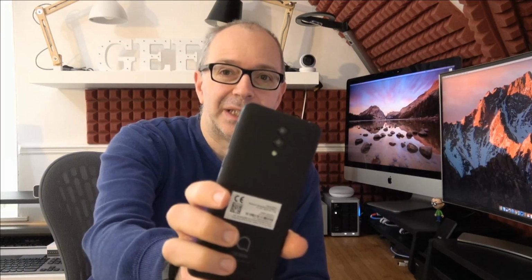So, back to the Alcatel One X. Let's talk a little bit about the camera first of all. The camera on the back is the main one I've been testing. I've done a few selfies, but the main one on the back is what I've been using the most. And there is good and bad. As I say, all of the opinions I express about these products are my own. I haven't been asked to say anything in particular.